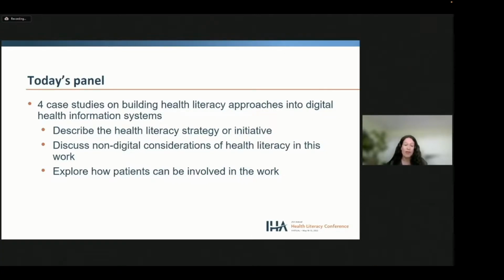So all of the people that you'll hear from today work with Epic, which is one of the world's largest health software companies. And these are just a few examples of great work happening in health systems and health information systems all over the world. During today's panel and our case studies, we're going to describe the health literacy strategy or initiative, discuss if there are non-digital considerations of health literacy in this work, and explore how patients can be involved in this work.